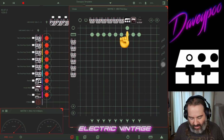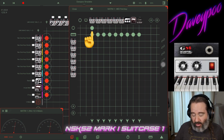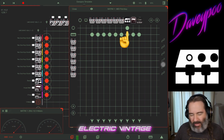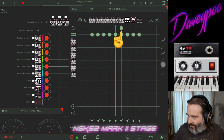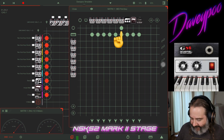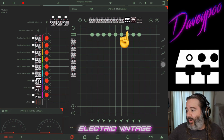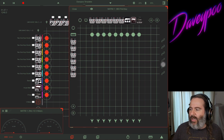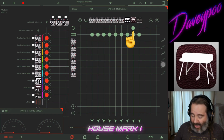But admittedly, this sounds much thinner than, say, the Stage, or the Suitcase, I mean. But it has that really nice bite on the top that I really dig. So that's Electric Vintage. I dig it. It's a little thinner than the rest. Not quite as full and rich, but you know, sometimes things that are too full and rich could eat up a mix. Here's House Mark I.